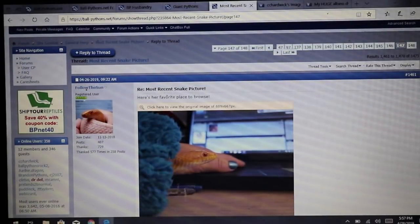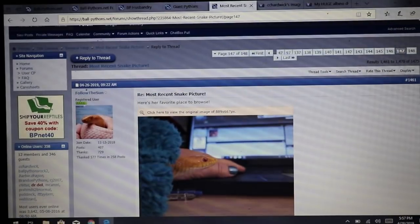And here is a thread that I just pulled up, just kind of one of the most recent ones. This is called the most recent snake picture. And if you look at the number of pages, I kind of went to the end here. I am on page 147, so people keep adding and adding to the snake pictures.